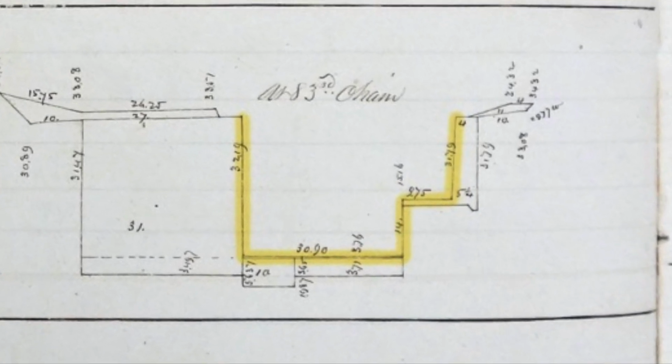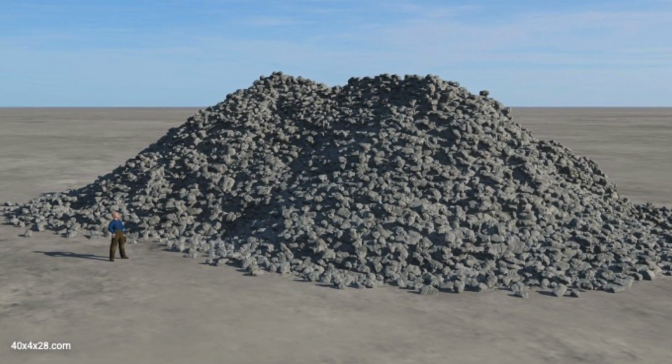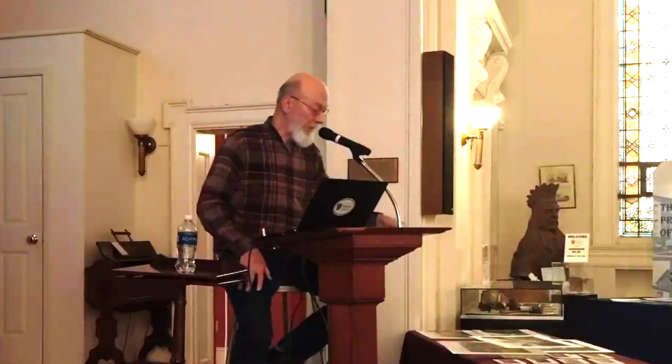So anyway, once we knew the size of the cut, it was possible to calculate the amount of rock that would have to be removed. I learned a little bit about excavation. I wasn't expecting to do that, but there are numbers that they use that tell you when you excavate this kind of rock, here's how big the pile will be. It's called swellage, because when you break up the rock, it takes up more space.